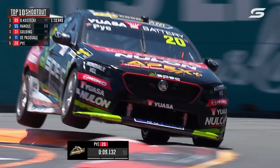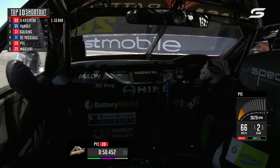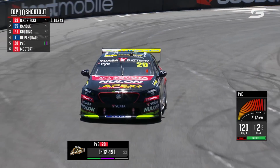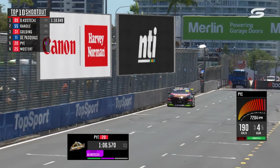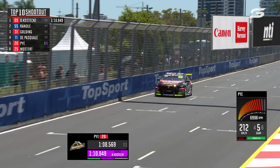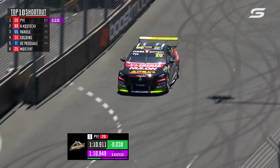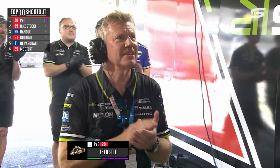Four new tyres for Scott Pye, so he's got new tyres all around the car. Into this final complex where, again, the direction change is a great challenge. It's easy to damage a tyre on both sides of the front of the car. Out the other side for him. Middle sector, very strong for Scott Pye. Best that we've seen so far. So it's lit up nicely in the back end of this lap, and this puts him to the top on a 1 minute 10.9. A fine lap there.